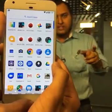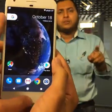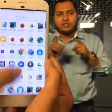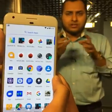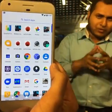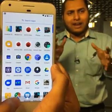It learns from the app drawer ecosystem that Android has already brought in. But remember this, all these features are exclusive only to the Pixel right now, and will be available with any of the Nougat phones that will be available in the market. Also, the performance on the phone, as we tested out, because we have been testing the phone for only one day, is fairly good and fairly balanced.